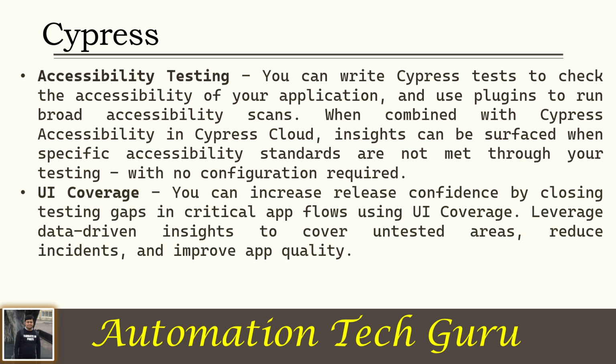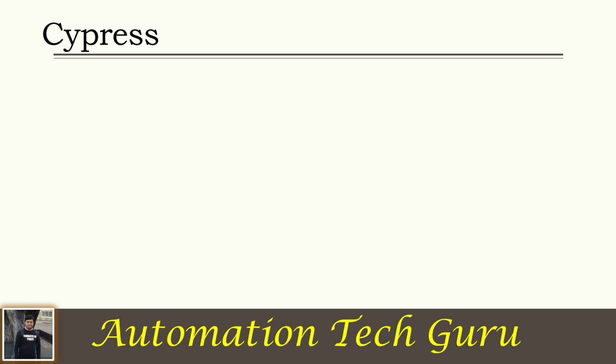UI coverage. You can increase release confidence by closing testing gaps in critical app flows using UI coverage. Leverage data-driven insight to cover untested areas, reduce incidents, and improve app quality.